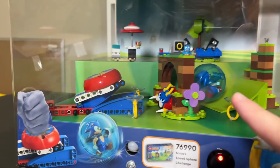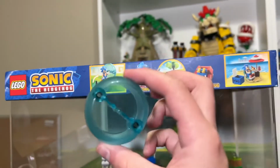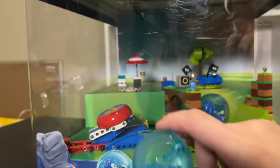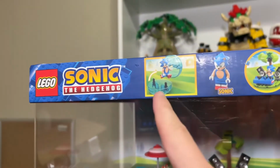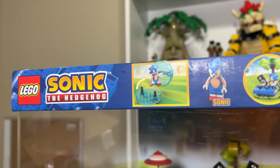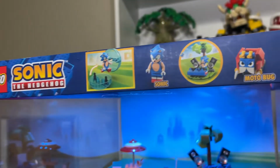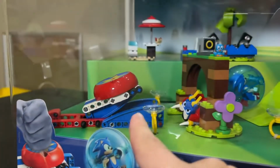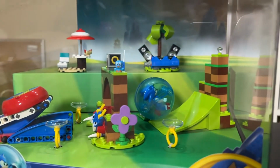And in this case, we have a lot of really cool stuff in this set. Just up here at the top, I do want to show this off because this is what all of this basically revolves around. Up here at the top, it shows you exactly what you're supposed to do. You're supposed to put Sonic inside of one of these spheres. So you literally open it up just like that. You shove your minifigure inside, and you put it right inside of that little area right here. You slam down on the top, and it shoots it through just like that.